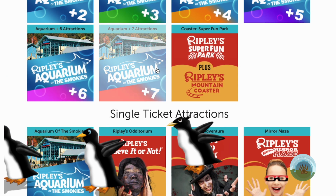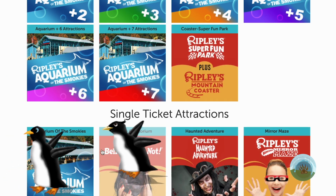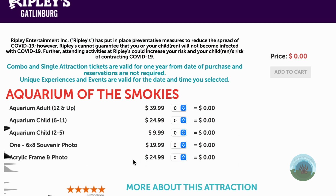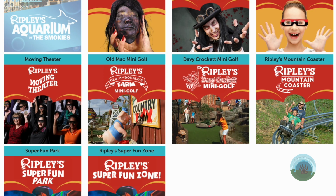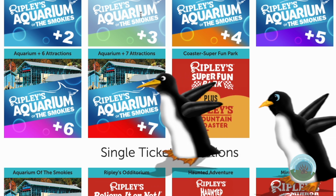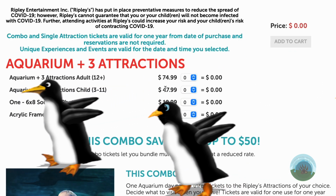At the time of this filming, an adult ticket will set you back $39 and $25 for a child. For a family of 4, this will cost you over $150 for only a few hours of entertainment. They do try to buffer the cost with combo passes and coupons.